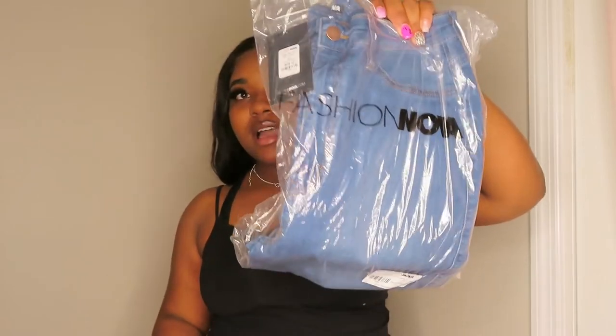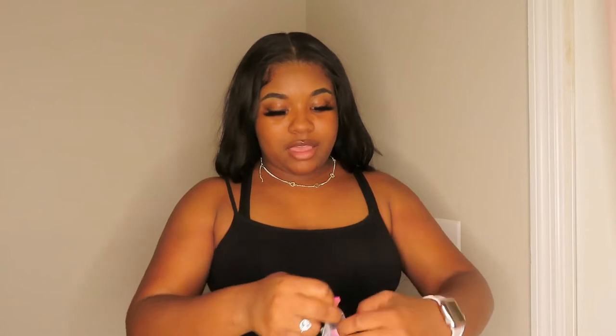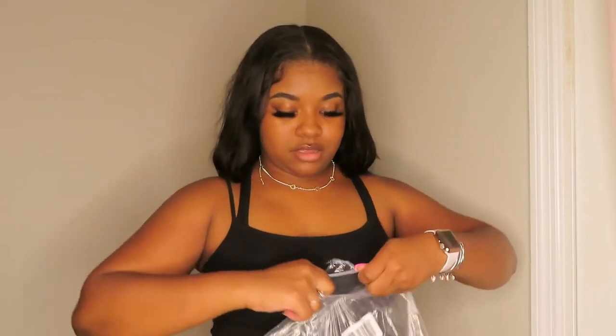Next pair of jeans, we got the classic high waist skinny jeans, size 13 and medium wash. I've had these jeans, but I outgrew them. I think when I first got these jeans, I got them in a size 7 when I first started wearing FashionNova. But we've grown since like 9th grade, sweetie. Yes, ma'am. Yes, freaking ma'am.